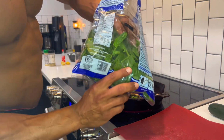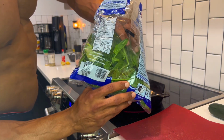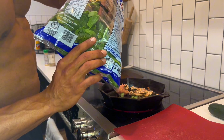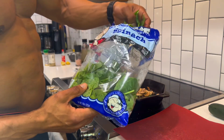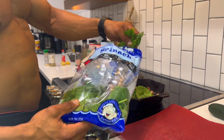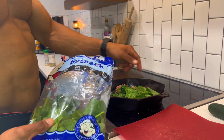spinach. So 85 grams of spinach is all of 20 calories. There are 3 servings in here, and this usually lasts us about a week. So that just goes to show how much 85 grams of spinach is. I usually just do 1 big handful.